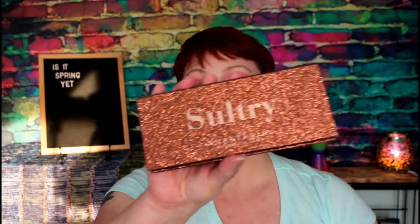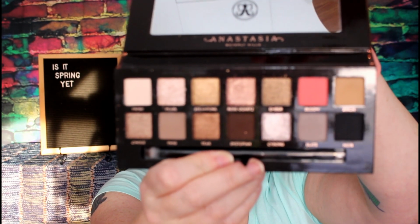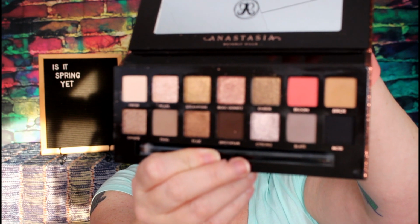Next up, I hauled this, the Anastasia Beverly Hills Sultry Palette. I have used this a few times. It is one of my favorite palettes that I have picked up in the last few months. In fact, you might be seeing this in my faves and fails for winter 2018, 2019. And at the rate it's going, it may last into 2020. I'm not sure. And last for October is the Natasha Denona Gold Palette. Again, I've used this quite a few times.